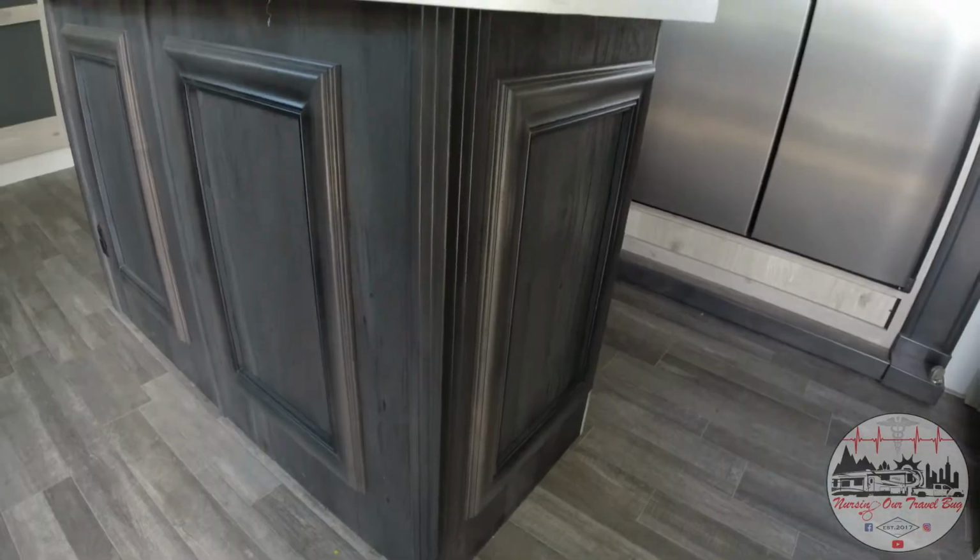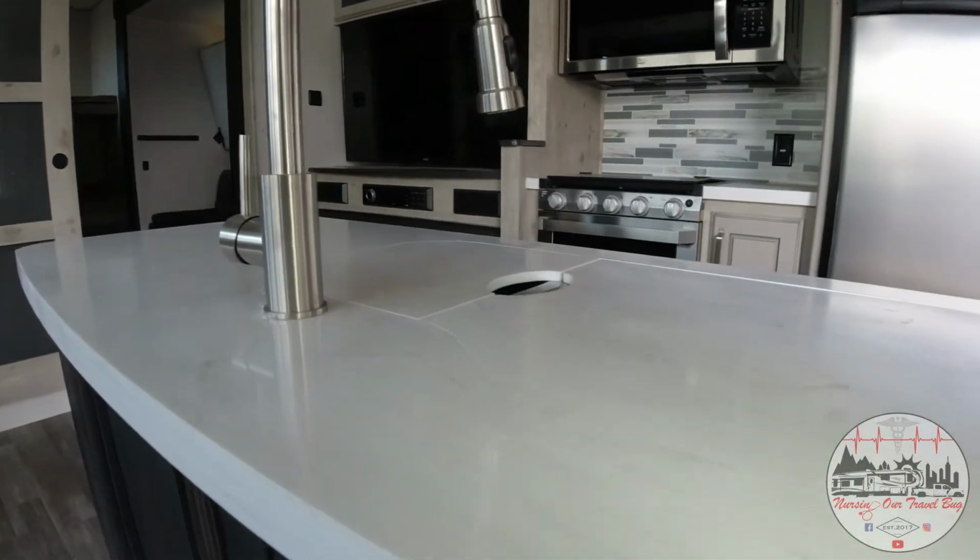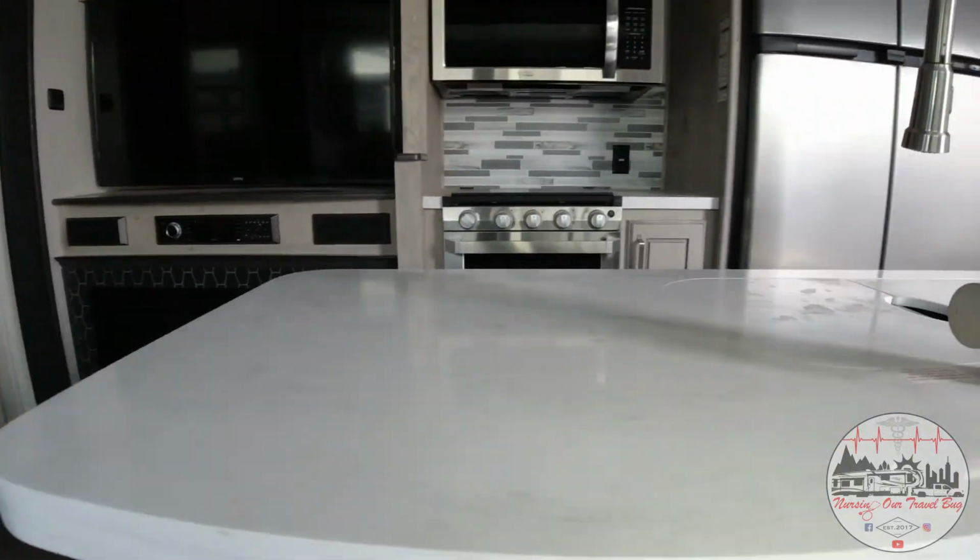The first thing I love is an island. It's great because it is multi-purpose. Here we have a sink to get all those dishes done, but you have tons of countertop space. You could even throw up a couple of bar stools as an eating space as well.